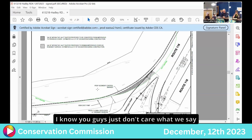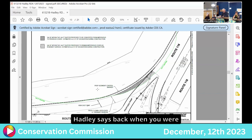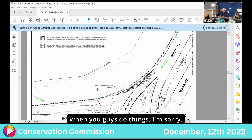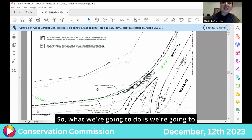I know you guys just don't care what we say anyways, because you didn't care what the town of Hadley said back when you were doing this Route 9 redevelopment. There's always going to be a question mark now when you guys do things. I'm sorry, that's the way I feel, personally. Okay, understood.